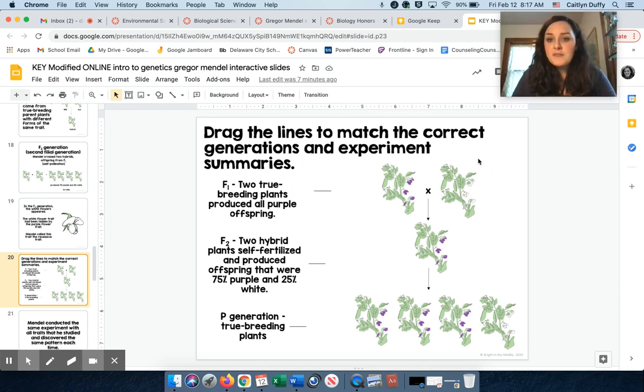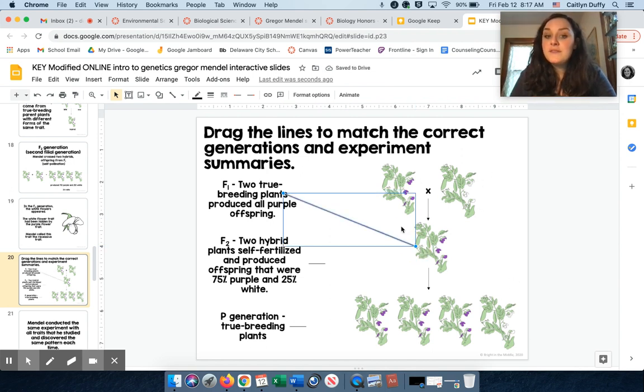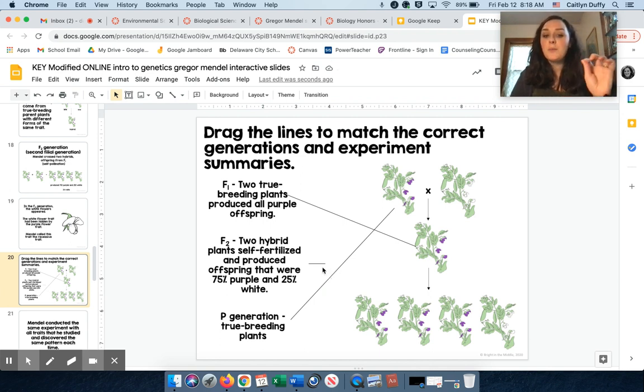So these are the OGs. This is big W, and this is little w. What would those original plants be? The F1s, yes. I didn't do that right. There we go. F1s. Oh, that's not right. The two true breeding plants' offspring, that would be this one. When we cross those two, this is what the offspring is going to be. What are these two? Forgive me. Those are going to be the parent generation, the original generation. And last but not least, the two hybrid plants self-fertilize and produce offspring that are 75% purple and 25% white. That would be this one right here.